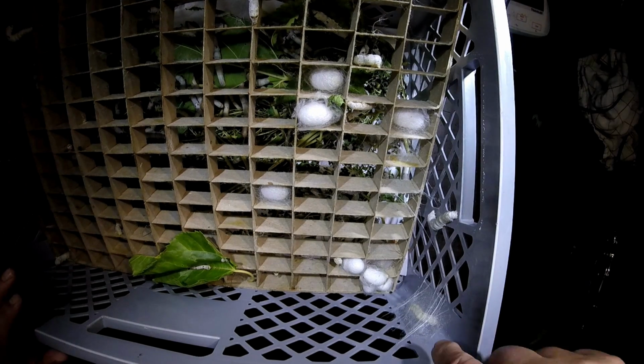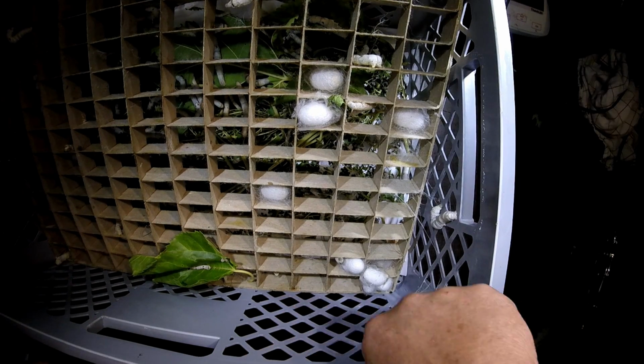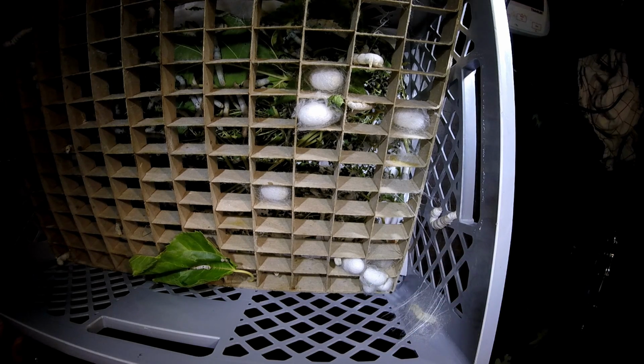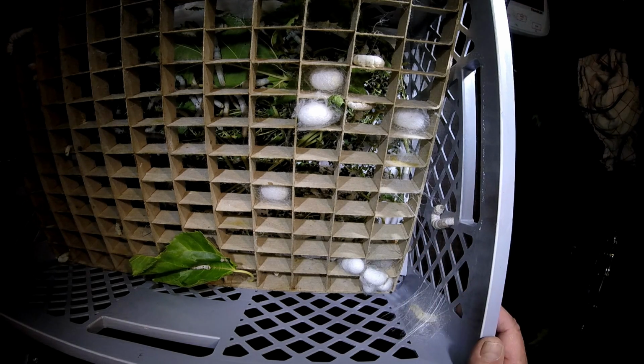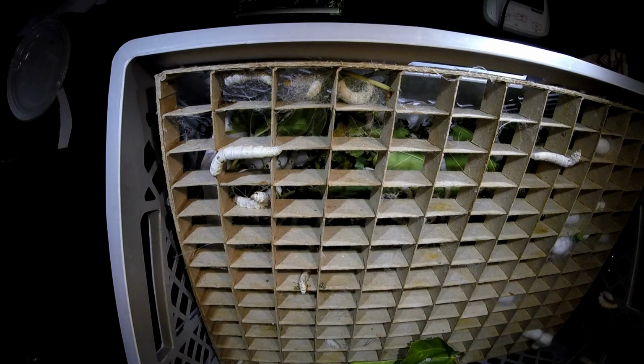Here's an insect finishing the cocoon inside of this construction to keep the cocoon in the right place. Here's another caterpillar looking around for a nice place to make the cocoon. Here are three more already starting the inner part of the cocoon.